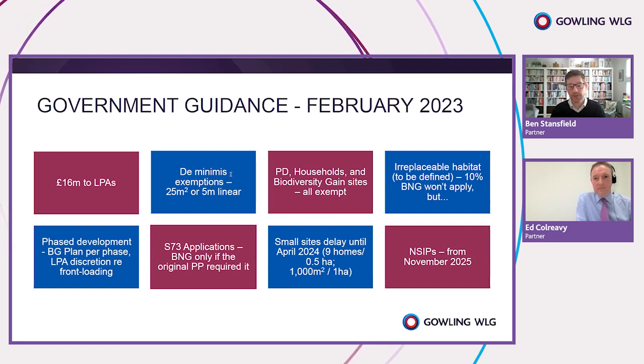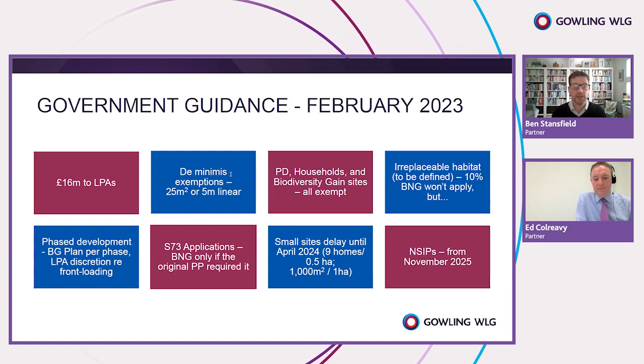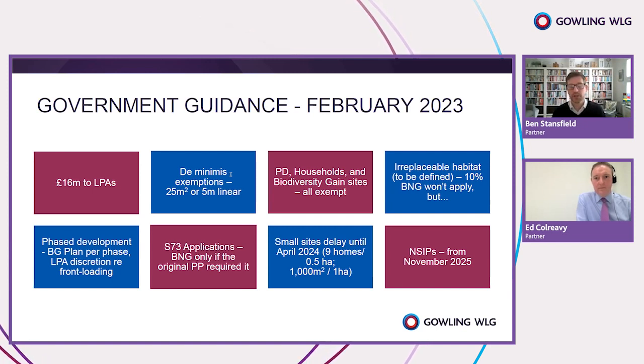I've talked a little bit already about the small sites delay. So if you're developing up to 9 homes, you don't really need to think about biodiversity net gain until April 24. I guess that's just keeping the development industry sane, keeping officers sane as well, so they can just focus on the bigger schemes at the moment. NSIP, the Nationally Strategic Infrastructure Project, is probably not applicable to many of us on the call today. That will be subject to BNG, but not until November 25.